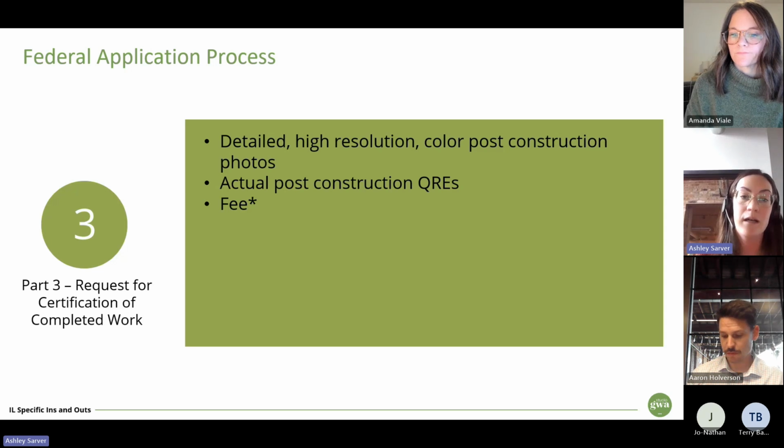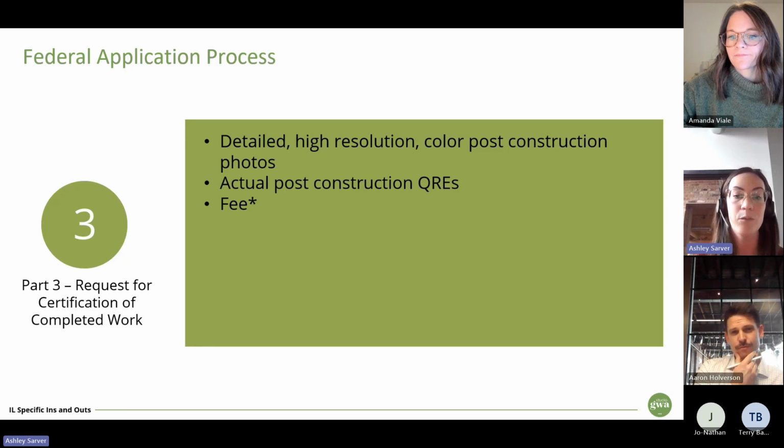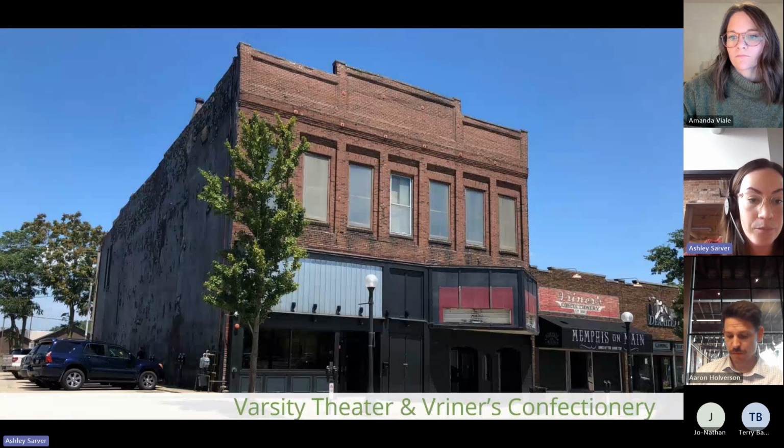You're also doing a calculation with your accountant of the post-construction qualified rehabilitation expenses. In those earlier forms, you're providing estimates. At the end, you're providing those hard numbers. There's also a fee at this point in the process for review of those. So there's a cost for the National Park Service review.